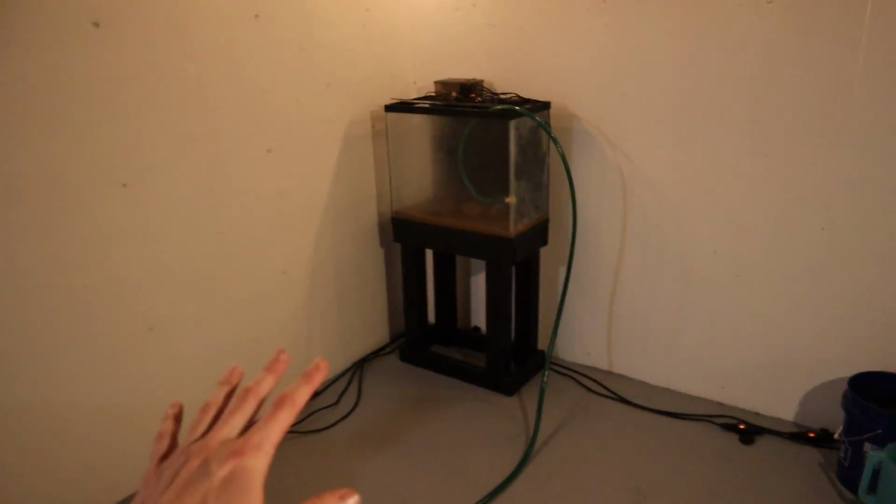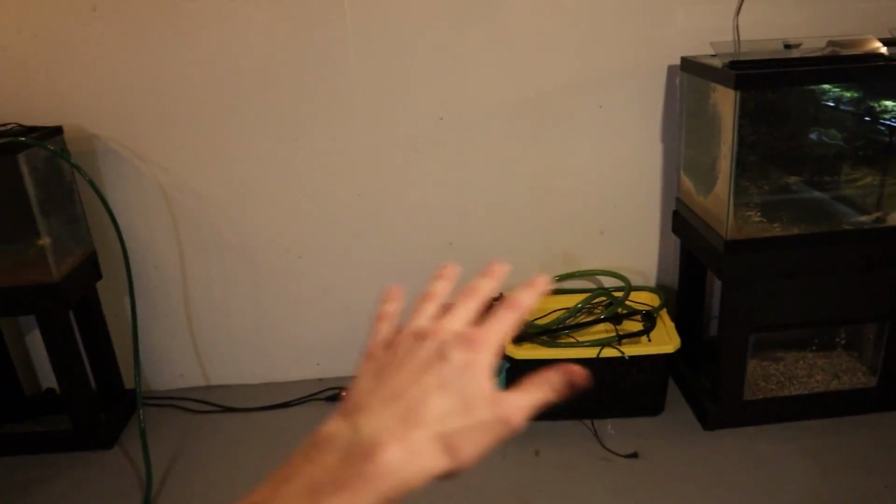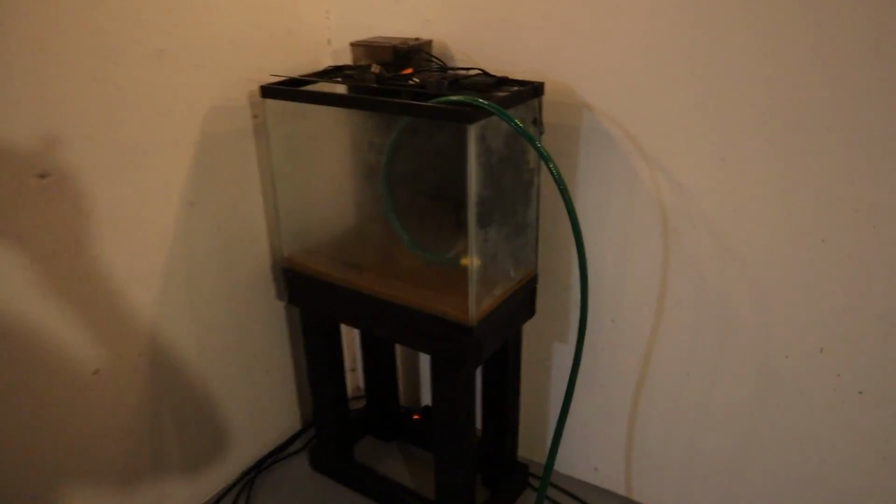Alrighty guys, so we made it back home. We've got the tank in place. This is just a temporary spot for it. I eventually want to have a turtle tub right there. And I think we're gonna have the 75 right here. So whenever we get that turtle tub set up, we'll just move this tank. But we've already got the hose ran into it. Now let's go ahead and fill it up.